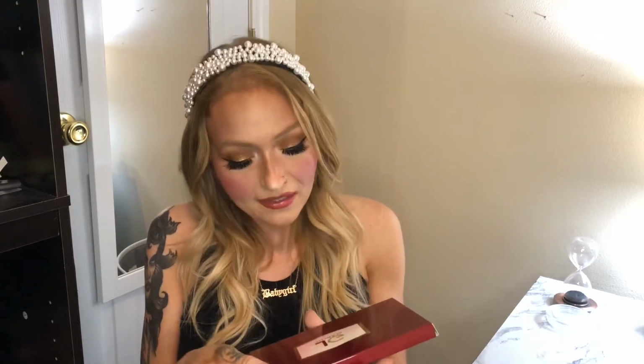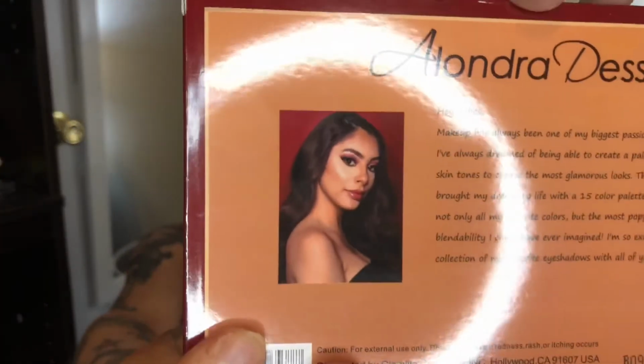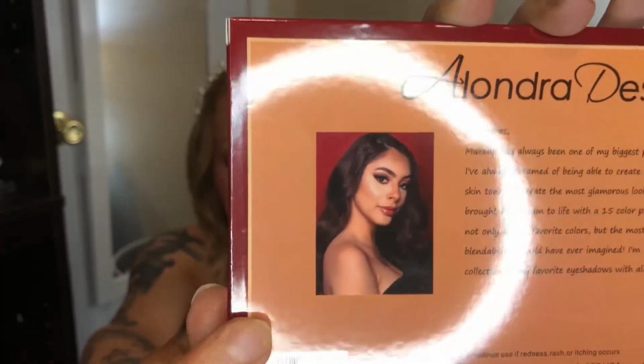All right, and last but not least is the Glam Light Alondra Desi 15 Luxury Eyeshadow Palette. Here is what the outside packaging looks like. Really, really pretty. And then I'm assuming that is Alondra Desi. I'm not assuming, I know that that's Alondra Desi. She is an influencer. And I've never tried Glam Light's eyeshadow formula before, but I've heard really, really good things about it. So I'm very excited to try this.